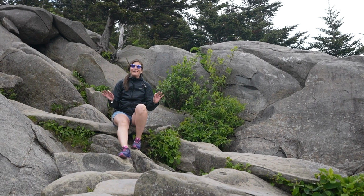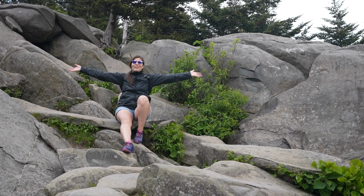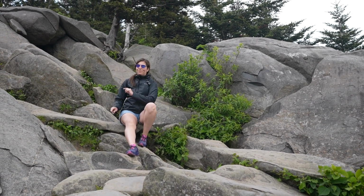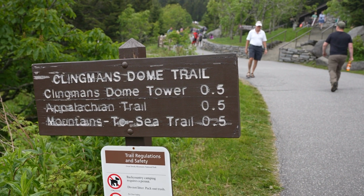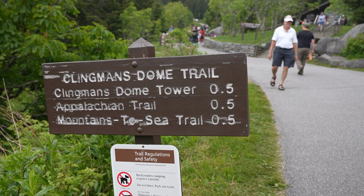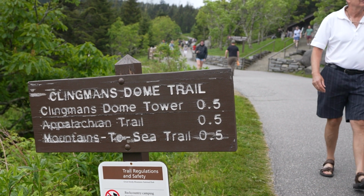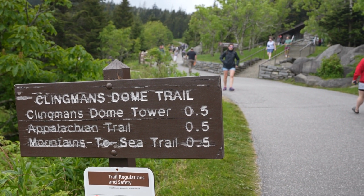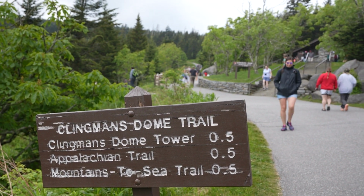Just as you head into Clingmans Dome on the right-hand side, there's a great photo op right here. You can be part of a rock group. It's a little chilly. It's about 60 degrees, maybe 63. That's the pathway behind me that goes to the top. The Clingmans Dome Trail up to the tower is about a half mile. And also you'll cross right through the Appalachian Trail, which is about a half mile up too. And the Mountain to Sea Trail is a half mile. I don't know what that is, but anyway you go, they're all a half mile. It's an uphill walk the entire way.